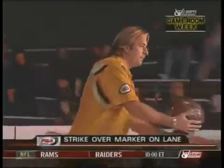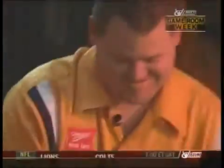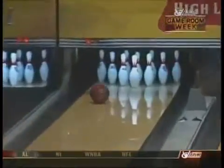Richie is confident. There's a marker on the lane. He's got to roll over it and then strike. Bang! Sure enough. Richie calls his shot, and now Wolfe puts Couch under some more pressure. Richie Wolfe looking to get on top of Jason Couch early, hitting his target perfectly.